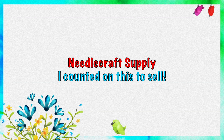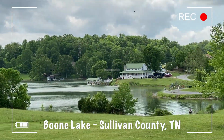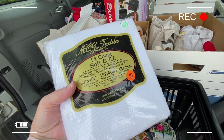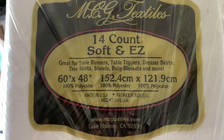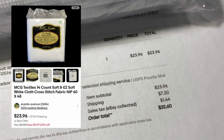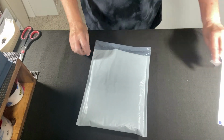When I bought this, I counted on this to sell. The Aida cloth at $3, originally $24.99. Well, I might just price it back to $24.99. Sold some cross-stitch fabric, 14 count, 60 by 48 inch cross-stitch material. I paid $3 for it at a garage sale, and it sold on sale for $23.96.